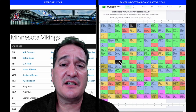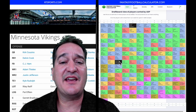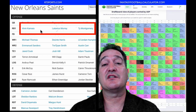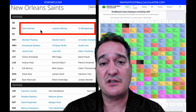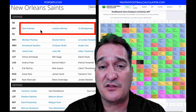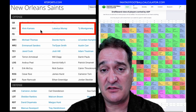Okay, let's take a look at another workhorse running back. It's down in New Orleans, and his name is Alvin Kamara. Here we are taking a look at a workhorse running back who had basically an off year last year. I mean, I had him on a team, and going into like week 14, I don't think he scored a single touchdown. He was hurt a lot, so that may have had something to do with it.